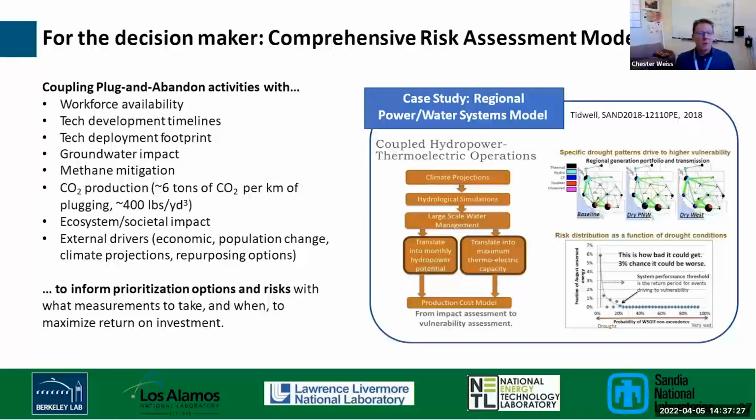And so, in short, it informs our prioritization options and risks with what measurements to take and when, and how do we maximize our return on investment.